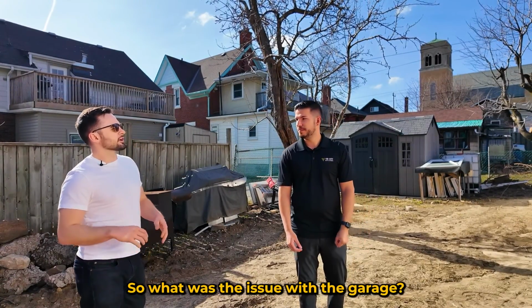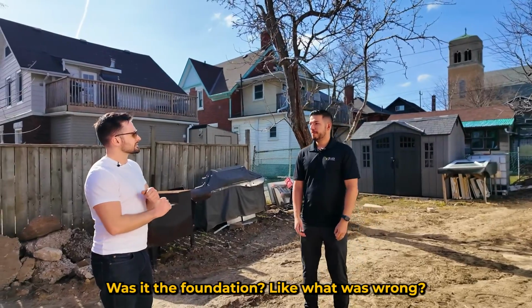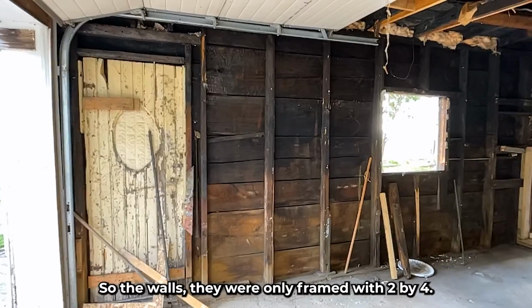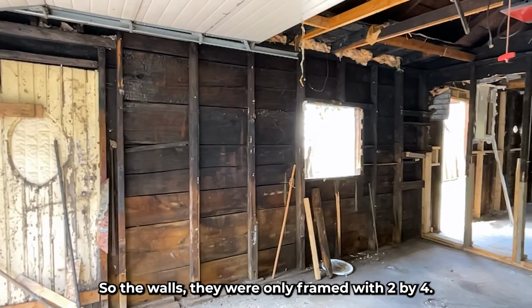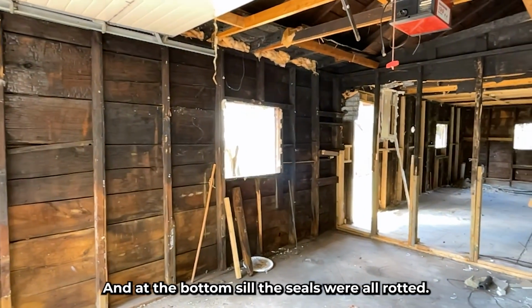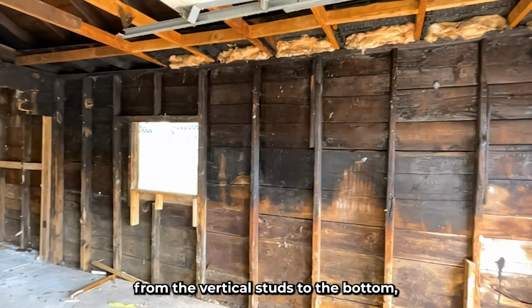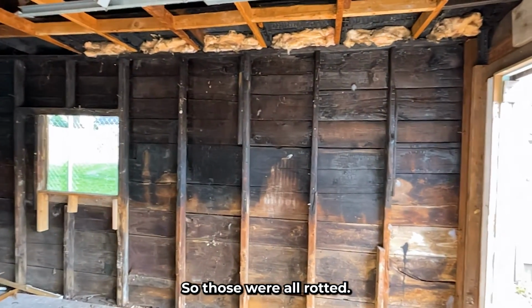So what was the issue with the garage? Was it like rotten wood? Was it the foundation? What was all wrong? All of the above. The walls were only framed with 2x4, and the sills at the bottom were all rotted. That's the connection from the vertical studs to the bottom, which attaches to the foundation. So those were all rotted.